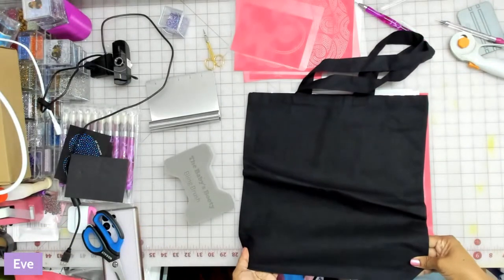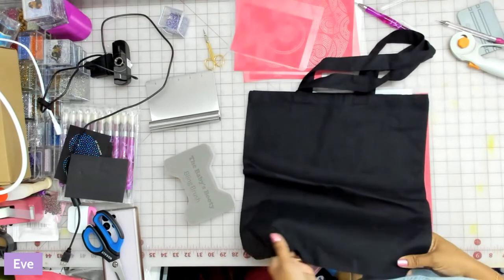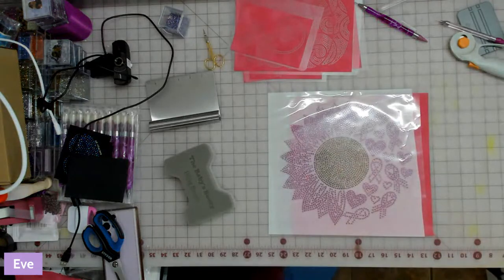But we're going to put it on a good old-fashioned tote bag and make a super cute bag that you can carry. Oh, you were sleepy? I can't tell. You was super excited about that jacket as well. You should be, because that jacket turned out absolutely beautiful.